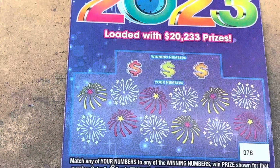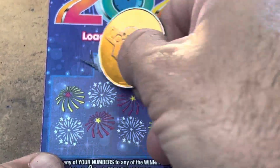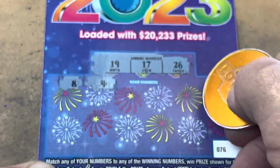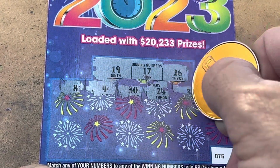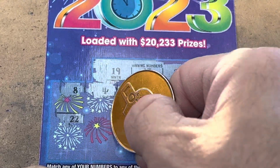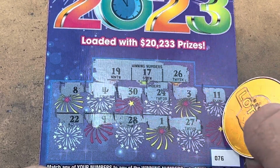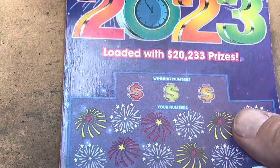Ticket 76. All right, we're looking for 17, 19, or 26. 8, the money number. 4, no low numbers. 30, too high. 24, we've got 26, 3, and 11. Come on, symbol. 22, 9, 28, 1, 27, one off, and a 20, another one off. All right. Come on, we need an icebreaker on the 2023s.